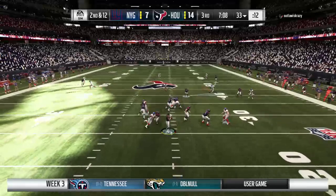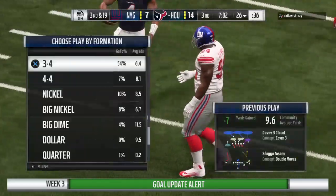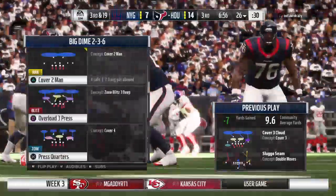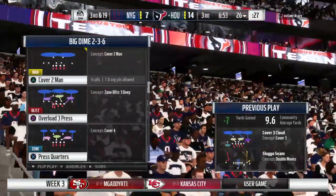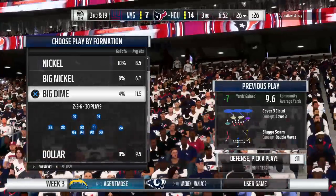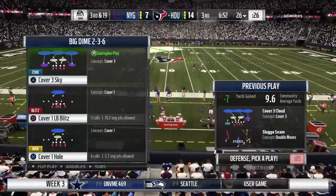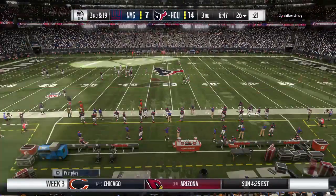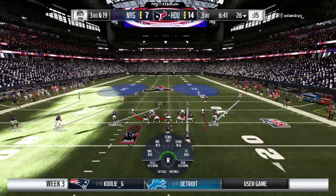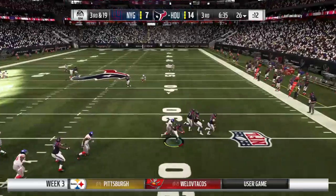Here's Watson looking to throw on 2nd down. And the Giant rush gets home as down he goes. Dalvin Tomlinson in there to bring him down for a loss of 7. Going to need something special here on 3rd and long. After that sack, what does Watson have in his arsenal? Now Watson. Now they go screen.